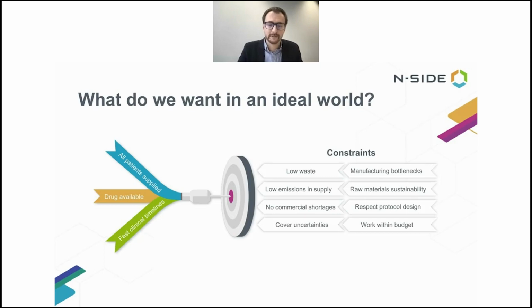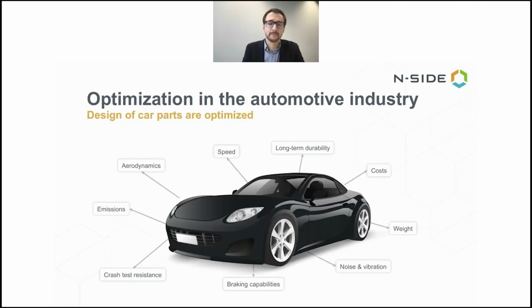If we do a quick parallel with other industries, and we go back to the automotive industry, the car industry that Jake introduced earlier, they have, I'm not going to say similar, but they have the same kind of issues that we have in clinical supply chain. When they build a car, what do they want? They want the car to be fast, to be aerodynamic, to have low emissions, to be light, to be cheap, to be long-term, to brake easily, to have low noise and vibration creation whenever it's going at high speed. So there's a lot of different problems that the car industry is trying to solve when building a single car, and even when building a single piece of the car, the windshield, the rear end window, everything on your car is actually extremely thoroughly thought about and optimized.